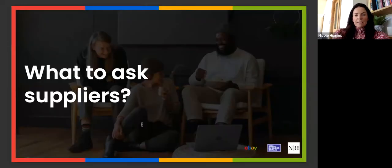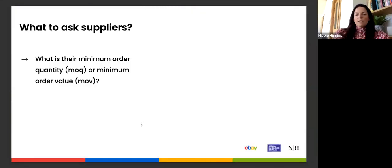So some of the things for you to ask suppliers. What is their minimum order quantity or minimum order value? If you're buying branded, like on Faire or at a trade fair, they'll usually have a minimum order value. Depending on what the product is, sometimes they don't, but generally it might be like £250, or it could be £1,500 or £1,000 if it's clothing. And then a minimum order quantity. For the UK, it could be 10. For China, it could be 500, depending on what you're buying. For Europe, it could be 200. So that would be one of the questions that you would ask.